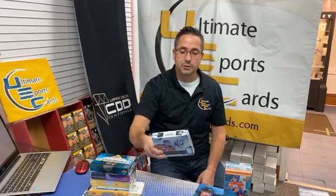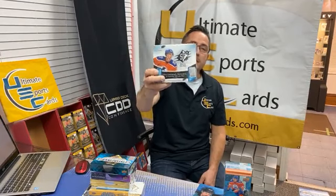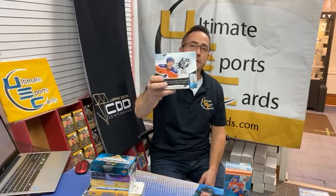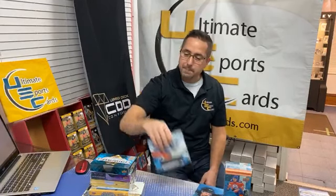And then what we're sort of excited to see is 15-16 SPX. Inside of here, there's 10 packs. Three hits out of the 10 packs. This is the McDavid rookie year. Hopefully we see something super exciting come out of here.